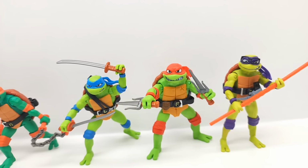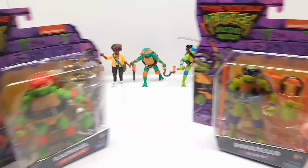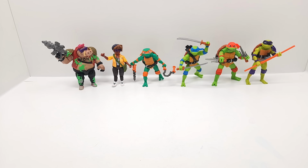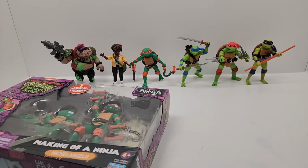Oh, and I guess as a preview, because you already know that we're going to do all of the individual figures, which would be these, and we have all of them. But we also have the variants, the making of a ninja, these ones that glow in the dark. And you know what? I wonder if putting it there, and seeing if maybe, just maybe, we'd be able to. Let me see. Hold on. Thinking maybe I could change the settings and turn it off and, well, see if it would glow. And it does. Look at that.